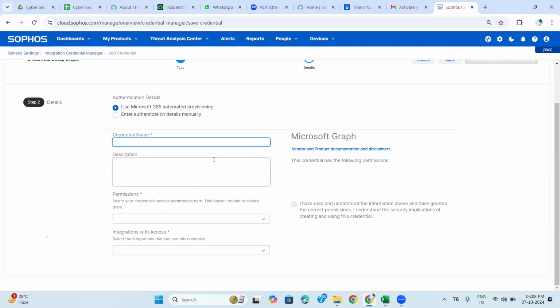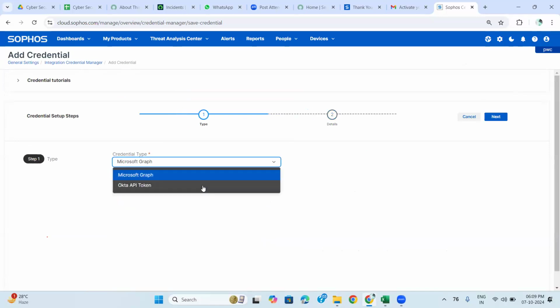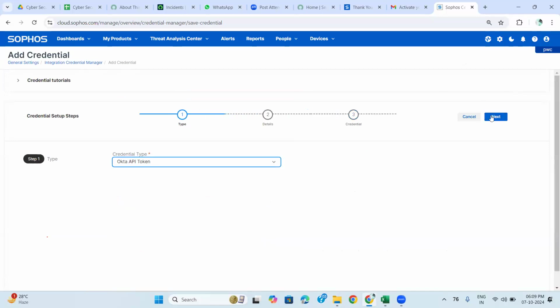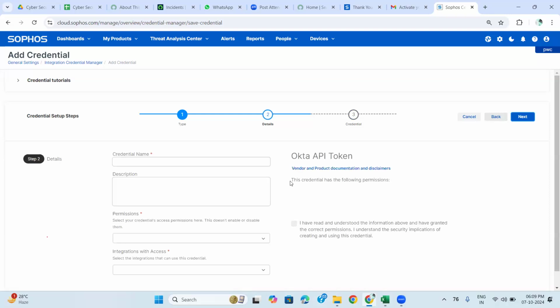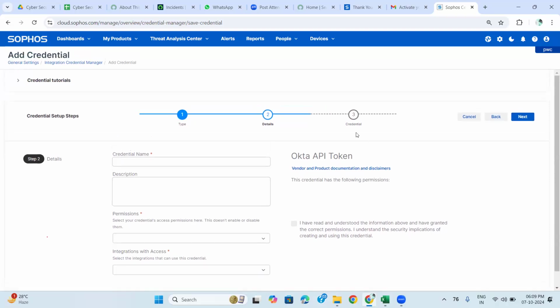In a similar way, can you select Okta? Go back. Select Okta. Yes. Click on the next button. So we have the Okta administrator. It's single sign-on. These details we have to get from the Okta side. Finally, after getting those details, we just have to save. Then automatically whatever credentials we are using should be integrated to all these third-party integrators.